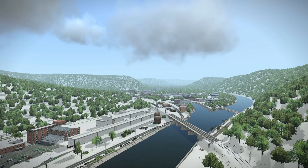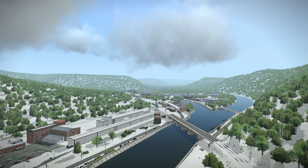So that's pretty much going to do it, guys. I tried to make it as short as possible. This being the third time that I've covered the Pittsburgh line for any train simulator, I think that's enough for anybody, honestly. But yeah, there's a lot of good here. It's busy. This is a very, very busy line.